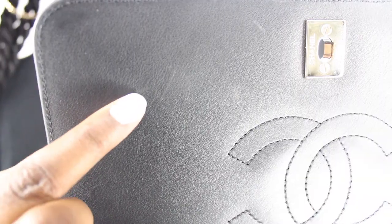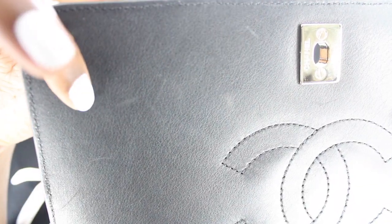So we've had these purses since 2017. For me, the wear and tear, out of a 0 to 10, 10 being great and 0 being boo, I'm going to rate it an 8. The reason I took 2 points off is because on the inside, I have a few scratches. For me, 2 scratches is pretty good, but it's still scratched.